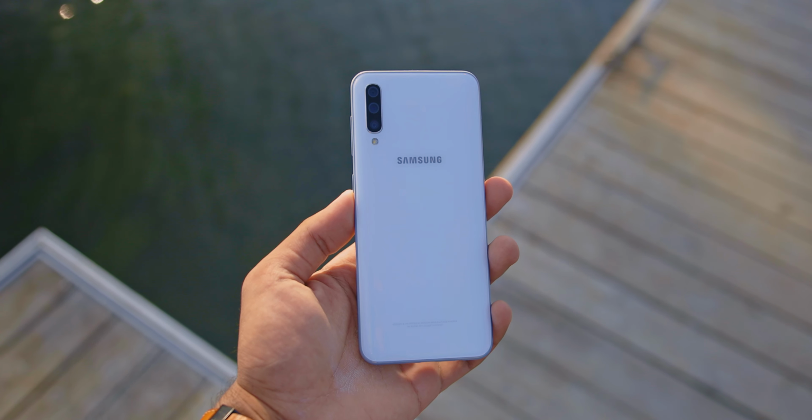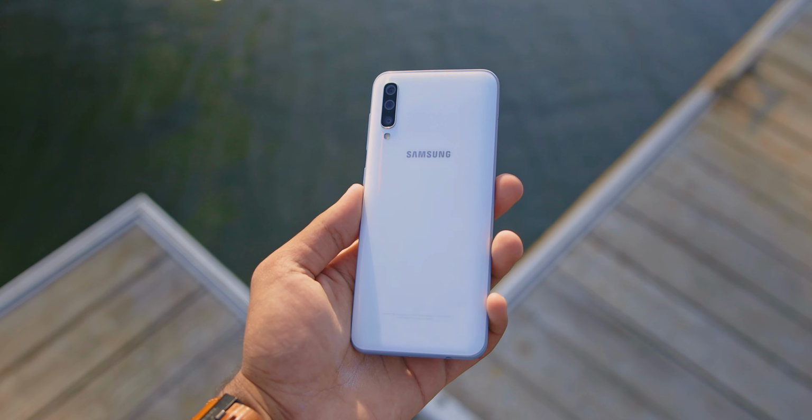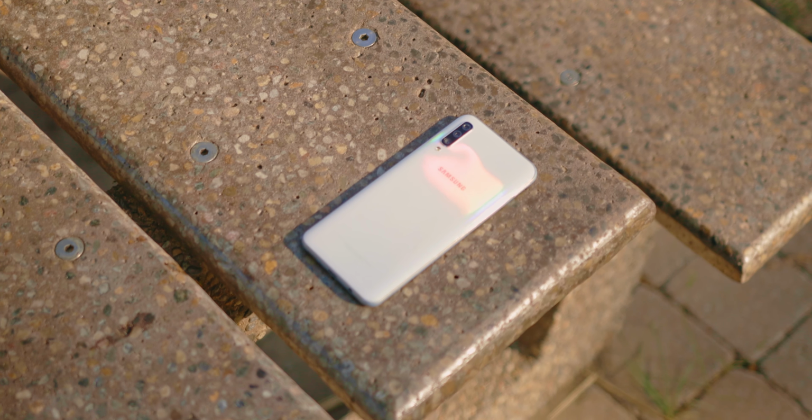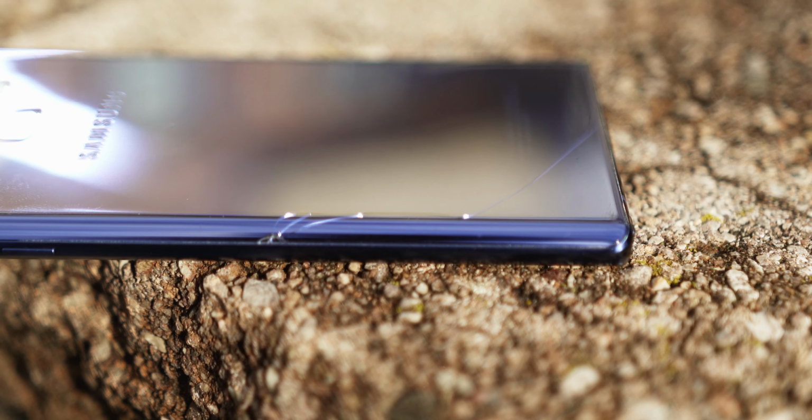Okay, so the first thing I noticed right after picking up the A50 is just how good it feels in the hand. The back side is made out of plastic, but they've done a really good job replicating a glass back finish like the S10. Now, one of the advantages of having a plastic body is that when you accidentally drop it, chances of it breaking or shattering are very less likely to happen compared to a glass back design. I remember the Note 9 days, folks.